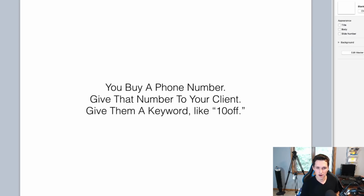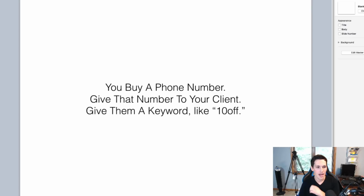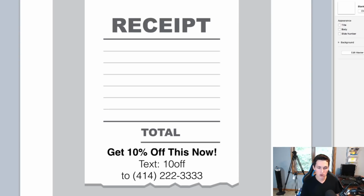You can get them very, very cheap, like $1. And you're gonna give that number to your client, and that's gonna be your client's new number that you're gonna print on these postcards. And then you're gonna give them a keyword, like the keyword 10 off, and that's gonna be the code that you put on the postcard. So whenever someone sees this, they'll text the code to that phone number, or you can put it on the receipts. Have your client put them on all of their receipts that they hand their clients.